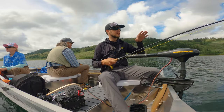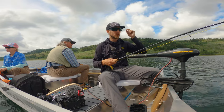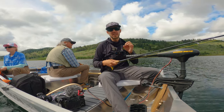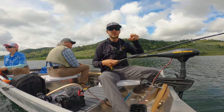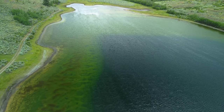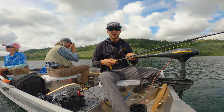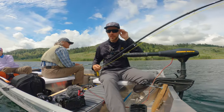All right, so we're set up, got the three lines in. My mom's on a full sinking line. My dad and I have our sinking tips. Some little green shrimp with bead heads. So what we're doing right now is just skirting around the perimeter of the lake. Just gonna work the drop offs right on the weed edges, and hopefully we can get one on the deck soon. Seen a bunch of fish jumping around.